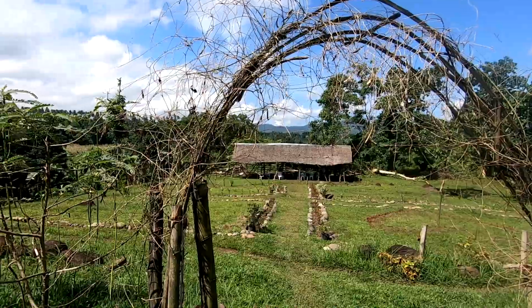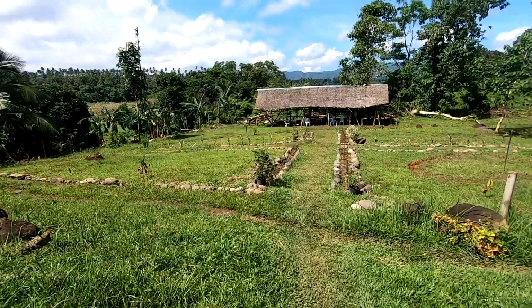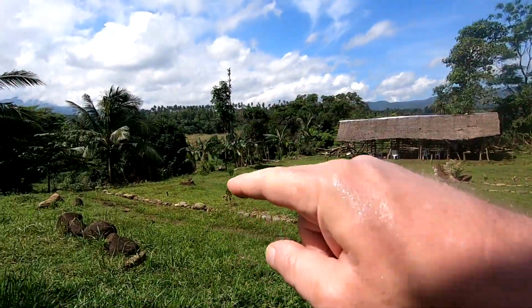Nice arbor, I like that. And what you do is you just go down here and they load you up on the horsey, who's over here taking a break, and they just walk you around. It's pretty cool.